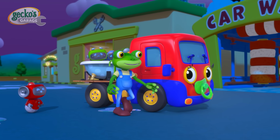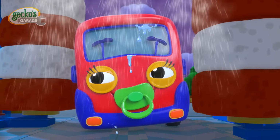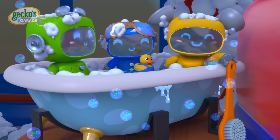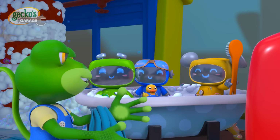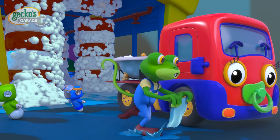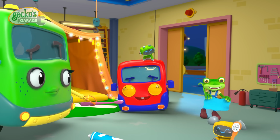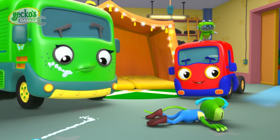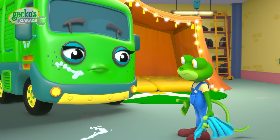Time to get all squeaky clean. Before we go to bed and dream. Now it's time to dry you off. I'm coming to get you. Oh! They'll never fall asleep like this. Wait a minute.